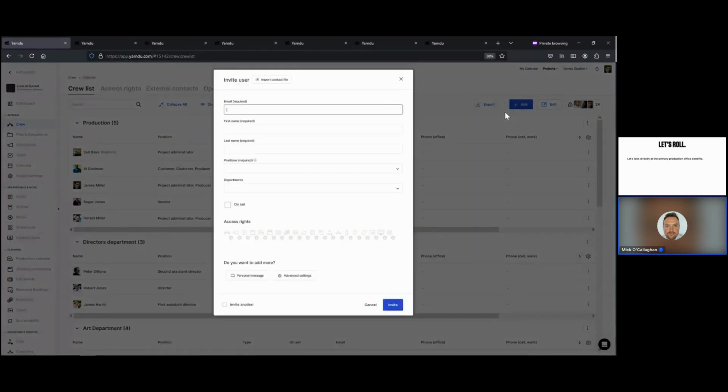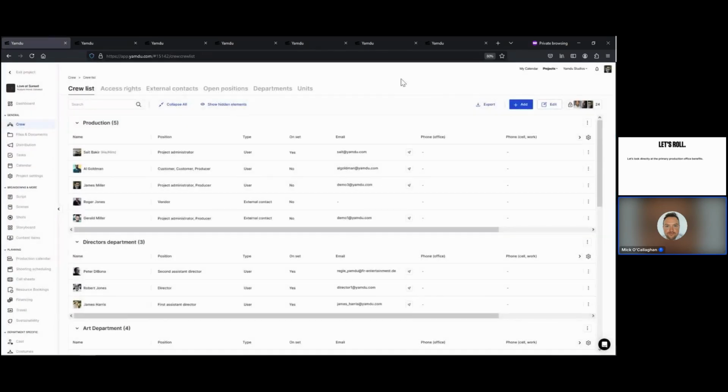For example, maybe we did a hiring session, we found the right person, and now I can say, okay, I'm inviting you to Yamdu. I'll just enter your email details, give you the access rights, or Yamdu will prompt the access rights you need, and then you're ready to go, you're in the system, you're part of the conversation. Also further down the line, if you've worked on several productions with Yamdu, you can basically import people from previous projects without having to re-enter information.